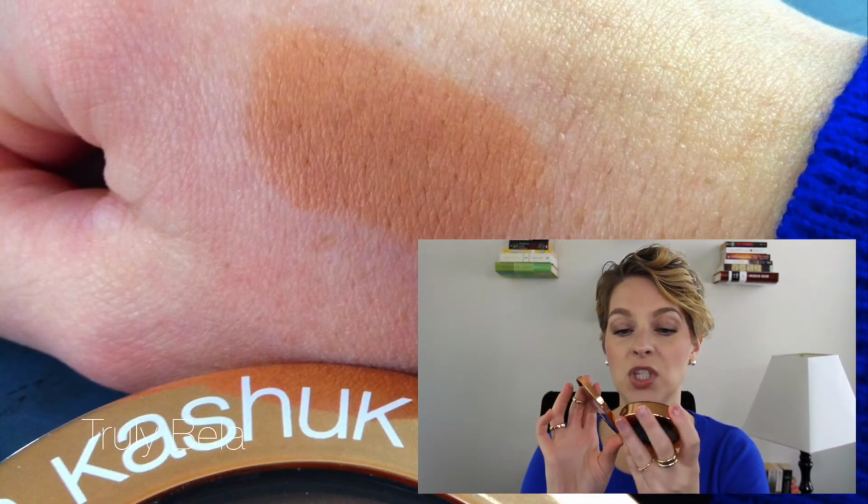It is so creamy. It just really blends into your skin, but it is a little too warm for me. And as much as I love it, I do not use it as much as I would like to just because of the shade. So I've decided, even though I do love the consistency of it, it is just not the right color for me, and it's just a waste to have it getting old in my collection. So I'm gonna see if my sister wants this. She is a darker skin tone, and this just may look a little bit better and less warm on her coloring.